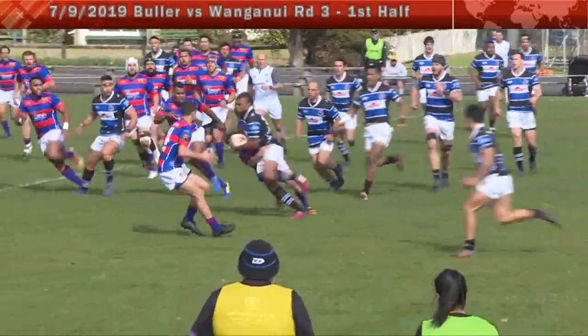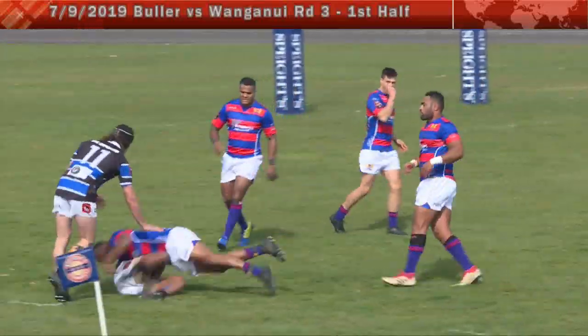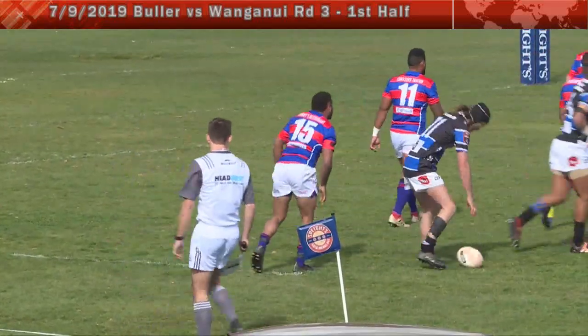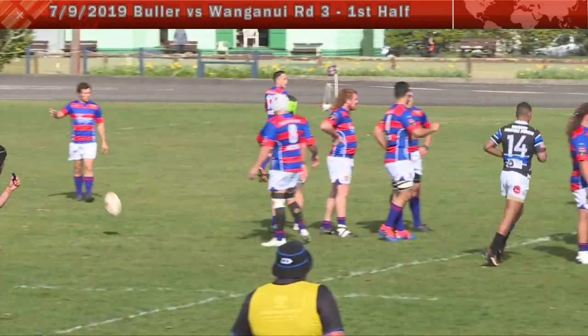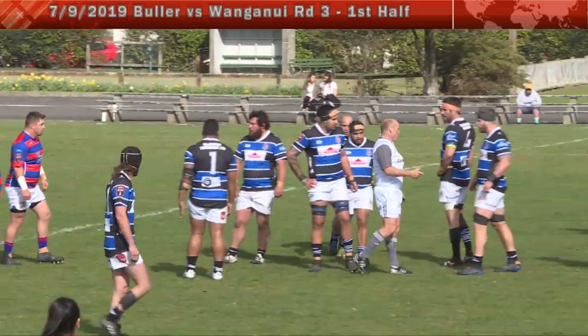Out along the backs now. And Navanavallou's got it. Tries to slip it up. The pass was forward there too. Coming in, Tikoisolomone. And he took the pass from Petaia there, but it was forward. Referee right on the spot. It was an either way call for me, Townie.